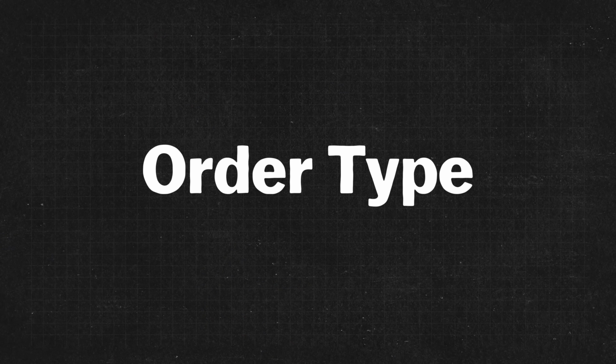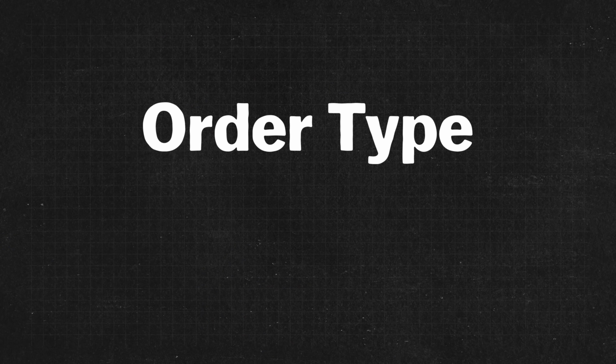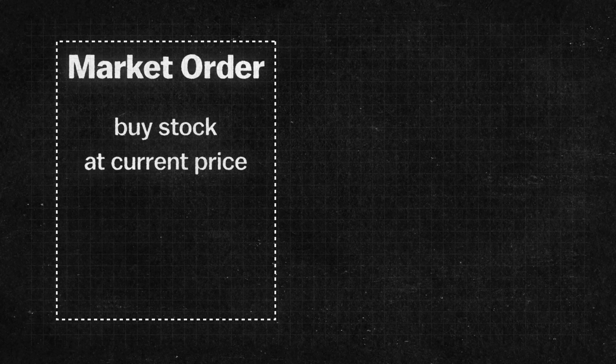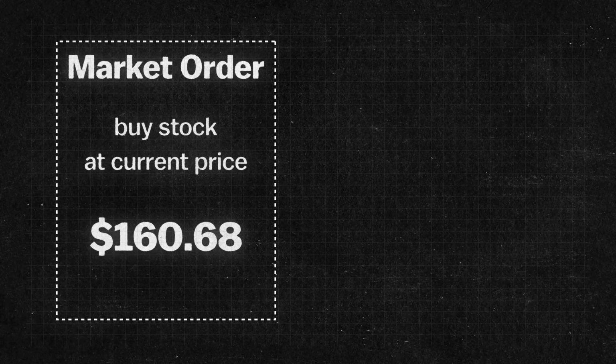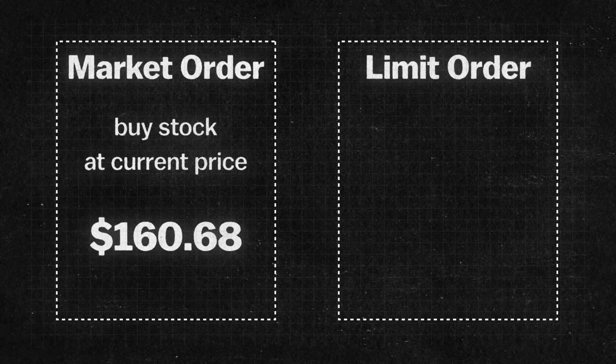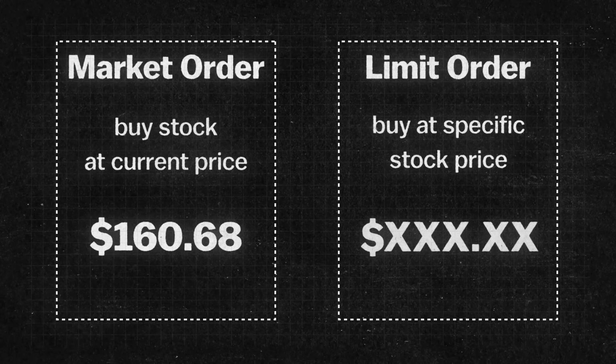One is going to be the order type. And within order type, there's really only limit order and market order that you have to know as a beginner. A market order means that you want to buy the stock at its current price, which is $160.68. A limit order, on the other hand, is basically an order to buy at a specific price or better.